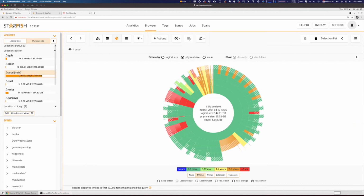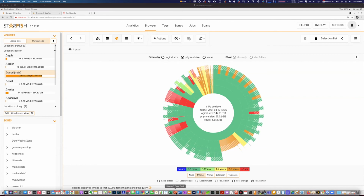There was a question that came in that Peter has answered, but it might be of interest to other folks: do the file systems have to be already public, and otherwise, how does Starfish gain access? Peter, so we have to have access, or obviously we can't scan. Usually we run as root in the environments we run in. And this is another important concept for those of you who have lived in this world.